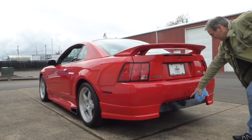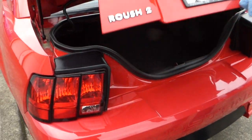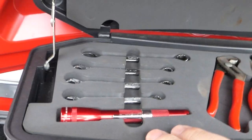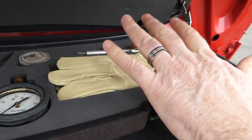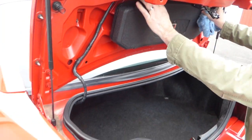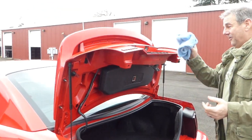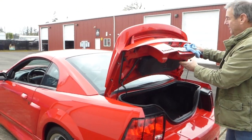Got this nice blackout area here. Take in the trunk. The trunk's nice and clean. You can see under here, this is all original. It's never been used. The original spare is still there. And take a look, this is the toolbox. This was an option for the Roush. You got a few little tools here, and a tire pressure gauge, gloves, screwdriver kit, a little coin there. I don't know what you'd fix with it, but they're kind of cool. You'd want to buy these if you don't have one. They're about 450 bucks. A kind of cool little piece there.